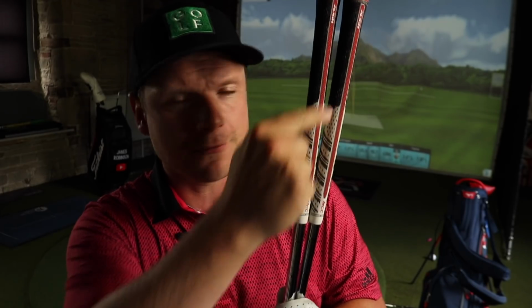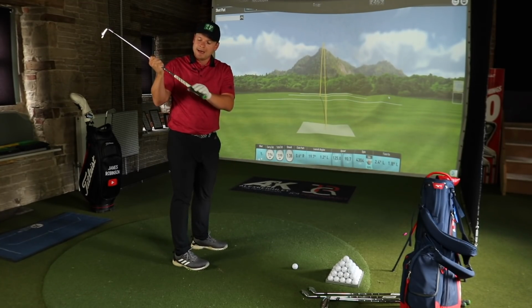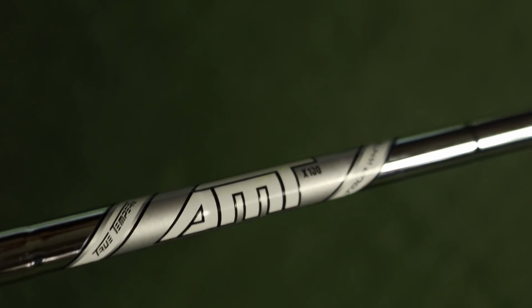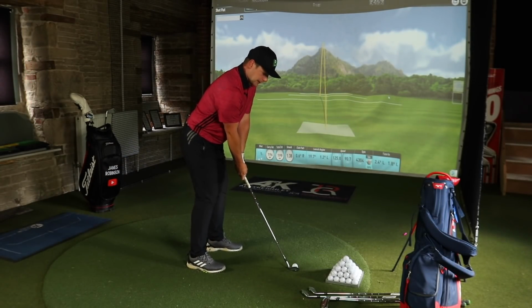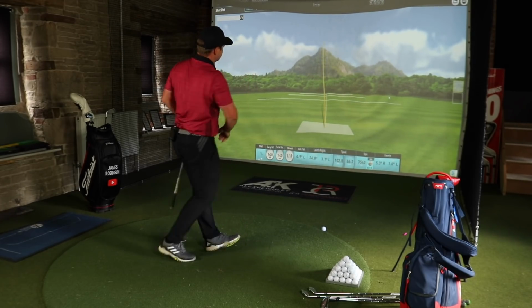The one difference is I couldn't get the grips in green, so these have got the red MMC Align. The rest of the clubs, 6 iron to pitching wedge, do have the green MMC Align on, but apart from that they're all exactly the same. They all have the True Temper AMT X100 shaft in there, which is the Advanced Mass Technology, so they're all weighted slightly differently, and I really, really like these.